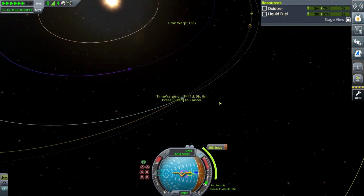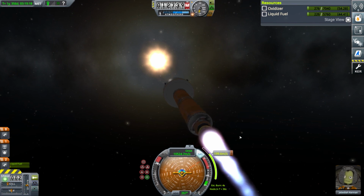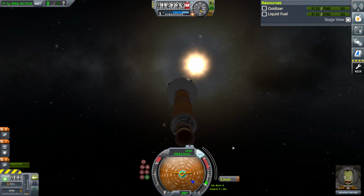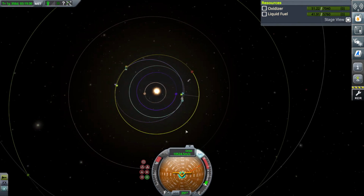Warp to next maneuver. And kerbonk. 4, 3, 2, 1. For some reason, we didn't get a check mark. I hope that was close. That should have been good enough. Yeah, we have an encounter. Yay!